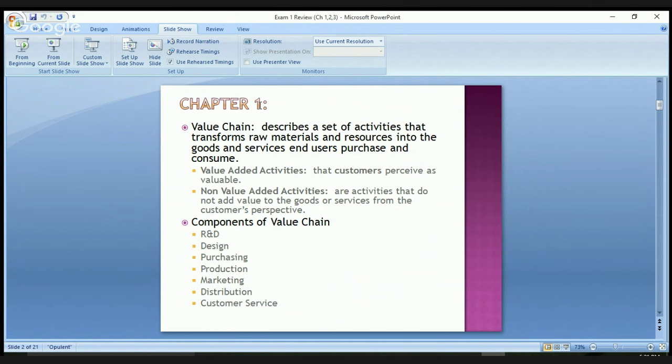Now, the first question we're going to be talking about is chapter 1, and we're going to be talking about the value chain of accounting. And so, if you look in your book, at the bottom, I believe on page either 6 or 10, let's just double check this here. Yeah, page 6, you have the value chain at the bottom.